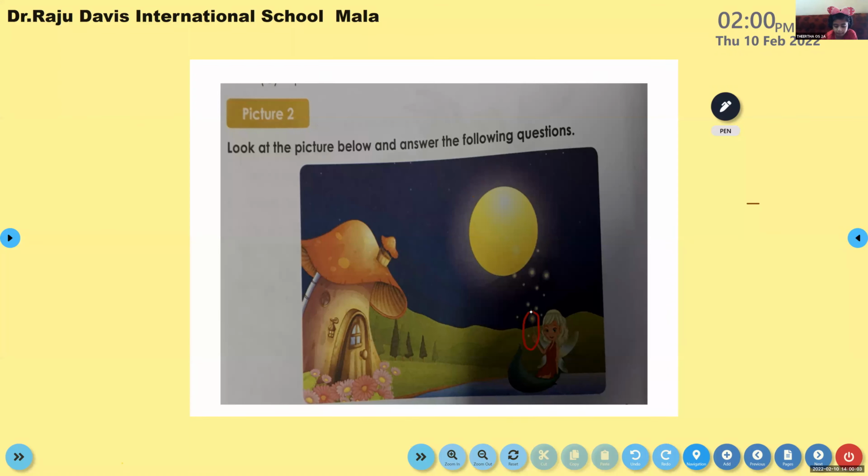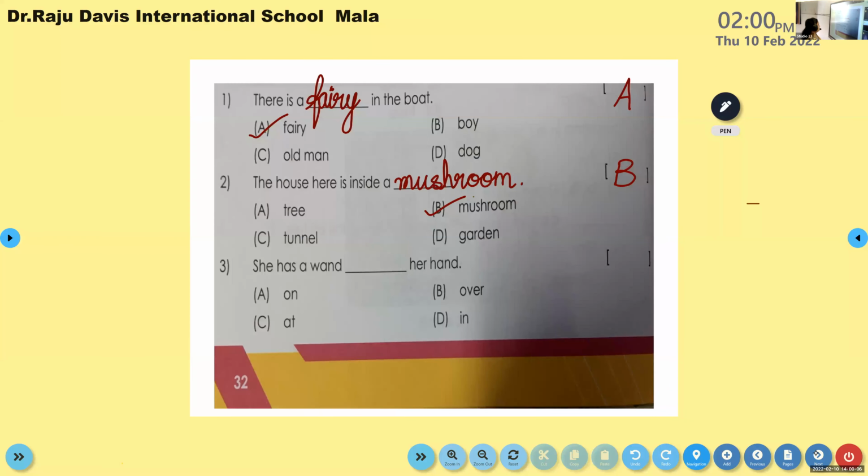Okay, ma'am. Now choose the positional word. Option A, on. Option B, over. Option C, at. Option D, in. She has a wand in her hand. Right. Very good. Thank you, ma'am. The correct option is option D, and the correct answer is in. She has a wand in her hand.